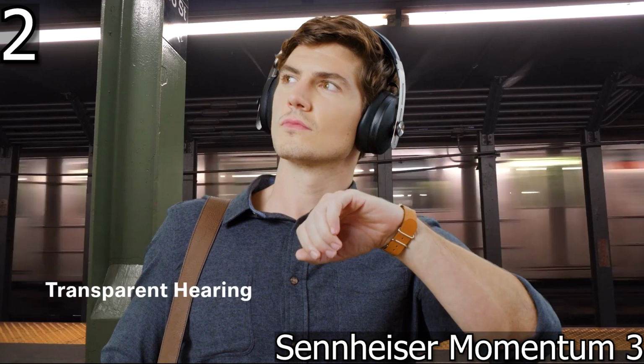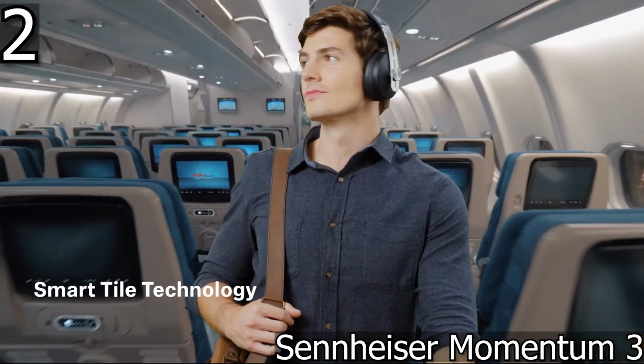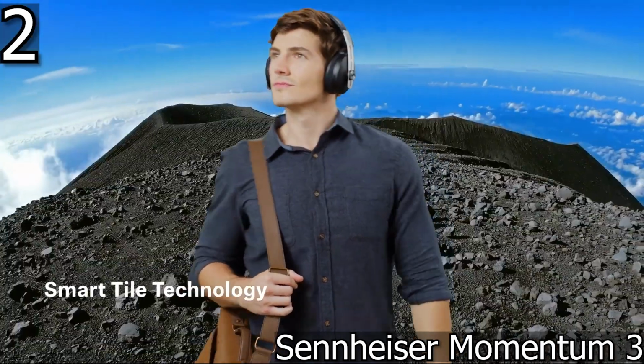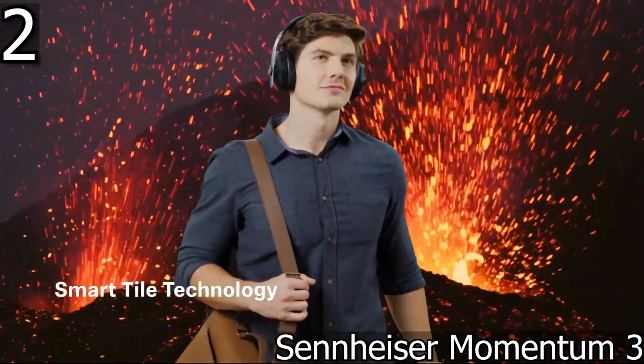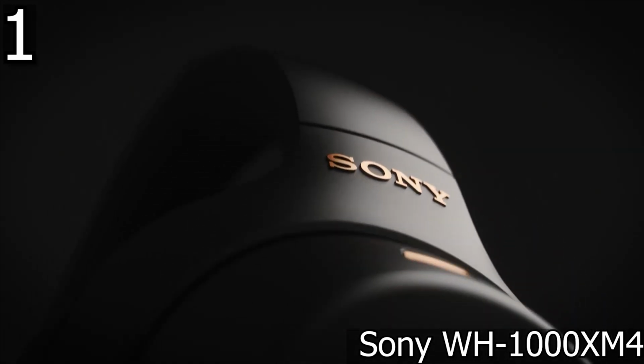Its price is also its big drawback. In our opinion, however, the Momentum 3 wireless deserves a place on the podium of the best noise-canceling headphones on the market. And finally, our top 1 Sony WH-1000XM4.